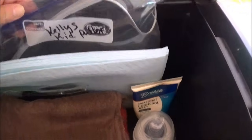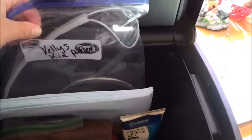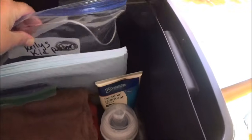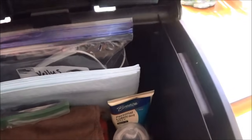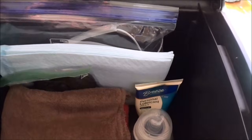I have a Kelly Kids puller. I've never had to use one of these. This is only if the kid is stuck with the neck back, head back, whatever. Never have had to use it, but you guys know my motto. It's better to have it and not need it than need it and not have it. And then I have a couple pairs of gloves. That is something I'm going to have to get before we really get into kidding season.